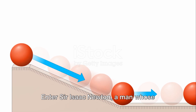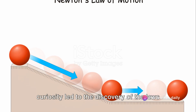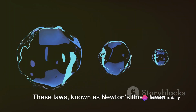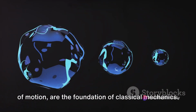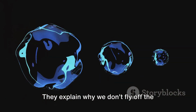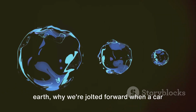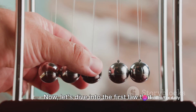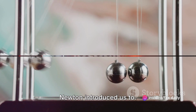Enter Sir Isaac Newton, a man whose curiosity led to the discovery of the laws that govern how things move. These laws, known as Newton's three laws of motion, are the foundation of classical mechanics. They explain why we don't fly off the Earth, why we're jolted forward when a car suddenly stops, and so much more. Now let's dive into the first law that Newton introduced us to.